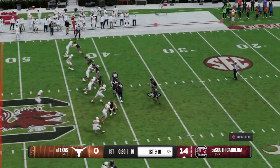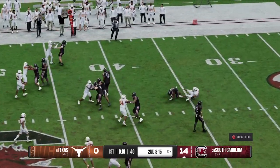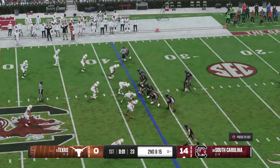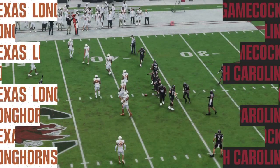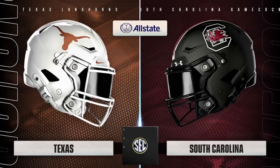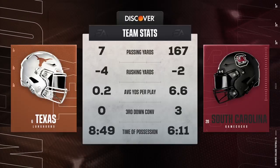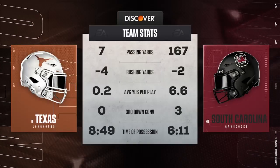Quarterback checking the play. Trying to get the corner. That play just never had a chance. They knock him down for a loss of 5. That's the end of the quarter, and South Carolina has the lead. Really strong performance so far to be able to build a lead here in the first period as we look at the stats.